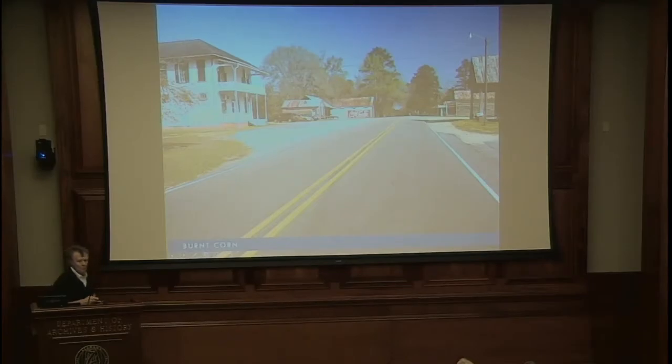Okay, the very best spot on the old Federal Road, Burnt Corn, Alabama. I love coming to this town and parking and just walking around. And when I was working on this lecture, I was wondering if the old store was still in operation. It was the store and the post office, and it's not. And then when I was doing my research, nothing in the town tells you that it's called the Lowry Store.